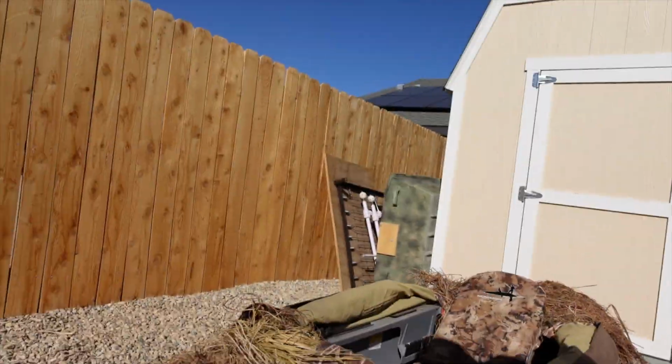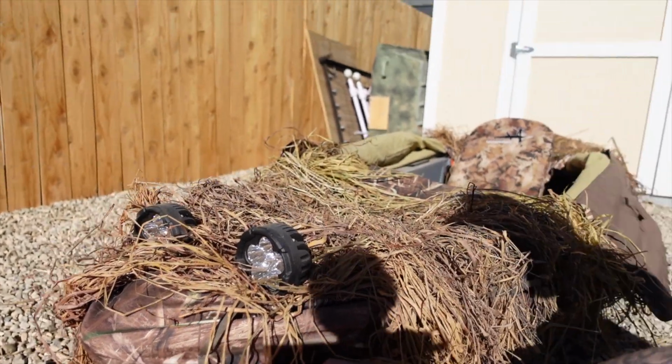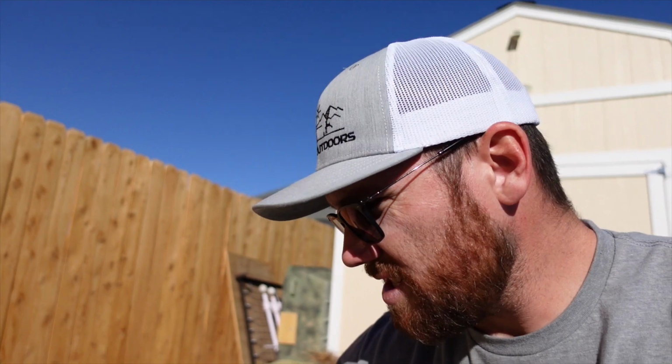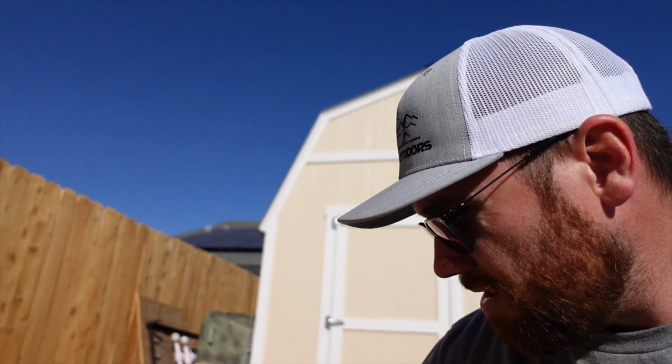The plan in the off season is to somehow develop a way to bungee cord this, where you see it here, so that it sits where I want it to. But as of right now, with the lights on and the way that I cut the layout blind, it fits perfectly around this kayak.